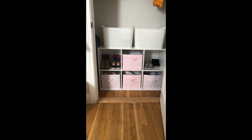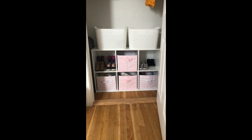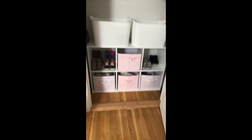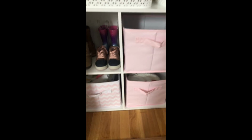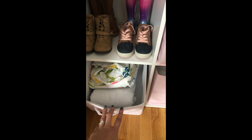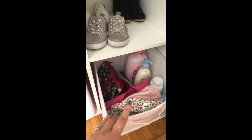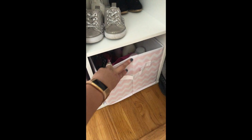The cube shelving was the perfect size for this. If I had gotten it any bigger, it would not have fit. So I absolutely love how that turned out. I just had some existing storage bins for her, which fit perfectly, so I just used those. So in the bottom here, I have her sheets and her extra bedding. And this one is all of her hats and her winter hats and mittens. And in this one, there are some extra lotions and toiletries and a couple of bibs.